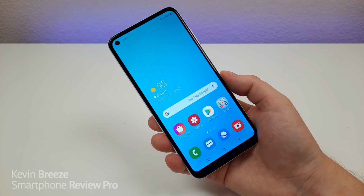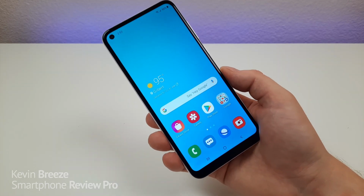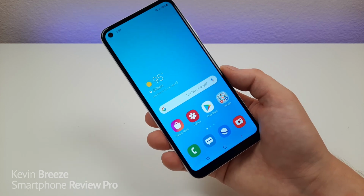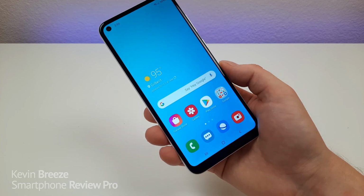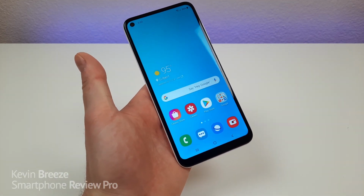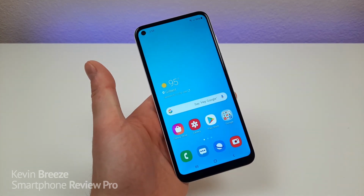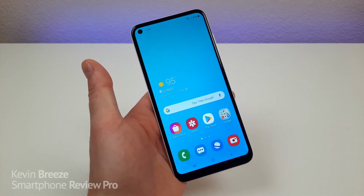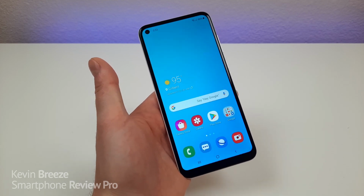Now internally with the phone we're getting 32 gigs of storage, and if that's not enough for you, you can also put in a micro SD card. So I feel like for the price of the device, 32 gigs is pretty fair. Certainly in 2020, I would avoid getting a phone with 16 gigs. It's simply not enough, especially with how apps are bigger and bigger nowadays in size. So 32 gigs is certainly the bare minimum, and I'm glad that we are getting it here with the A11.